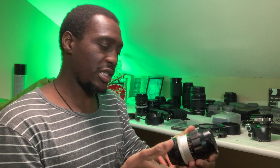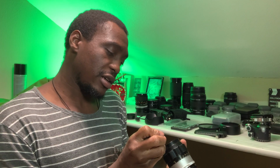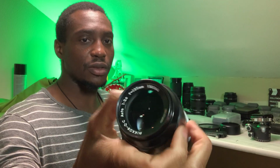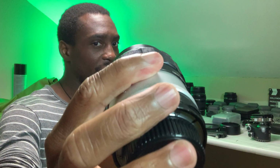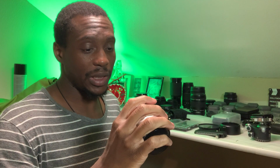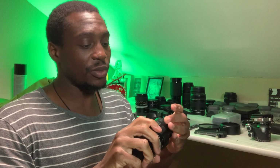I have this Nikon. It's a vintage lens. It's a 3.5, but it's macro. I mean, look at this glass. Oh god, vintage lenses are just the best, pardon my language. I've actually used this like twice. It's another good option, and because it's vintage, it definitely has some character to it.